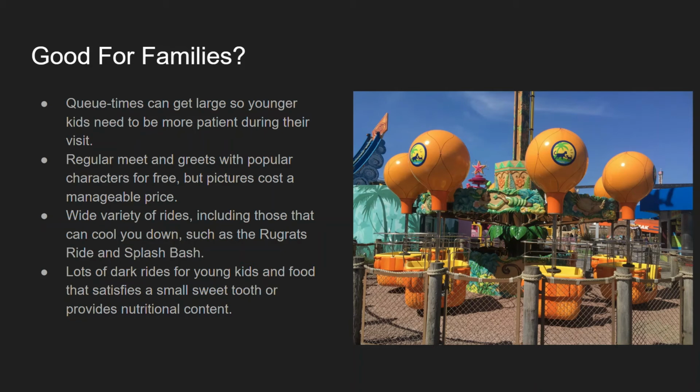And also there is food that satisfies a small sweet tooth. There is a lot of ice cream offerings and smaller boxes of sweets such as Nerds, and also little candy pizzas that are quite manageable and you can split into little pieces. And also food that provides the nutritional content, such as the organic, locally sourced produce that they have there. So there's no real issue if you want things to have special dietary requirements either. So there's no real issue with kids coming to the park. I would say it's definitely a recommendation.